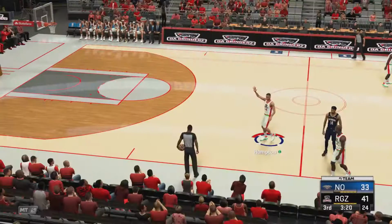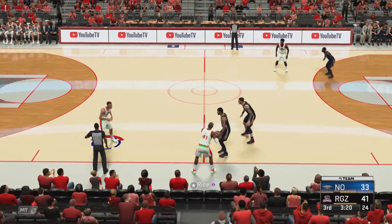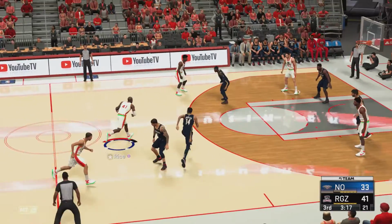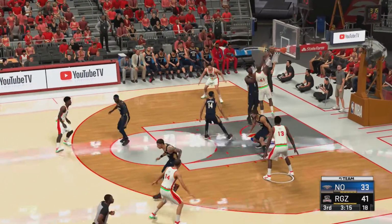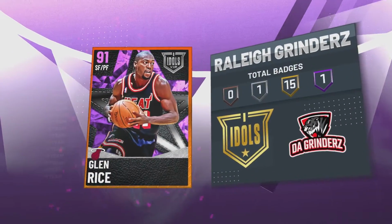Some changes for Raleigh. Edwards comes in for Anderson. And Hampton subbed in for Damian Lillard. And New Orleans also making a change. Okafor's checked in. Here's Rice. Lays it up off the glass. And Raleigh leads by 10.